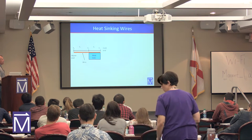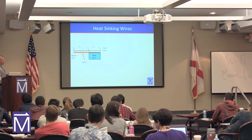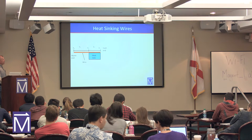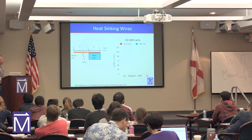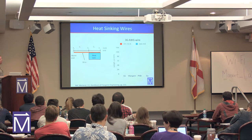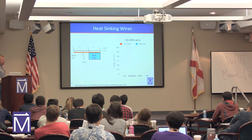So, heat seeking wires. Let's go through a quick example of this. If this is 300 Kelvin, our warm end, we have our length down to the heat sink at T2. And this is the cold end where we're going to attach our experiment. So let's look for some 36 gauge wire, which is kind of beefy, but depending on the experiment you want to do, you may need that.